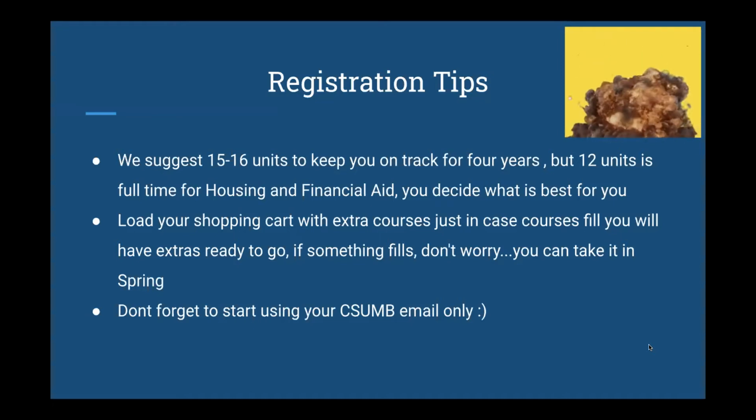Don't forget to start using your CSUMB email only when you're emailing us and when you're talking to other departments. We also recommend that you check it very often because all of the communications from different departments are coming from your CSUMB email. So it's good practice just to get it started.